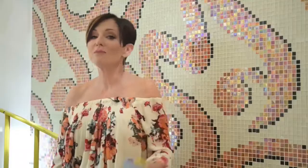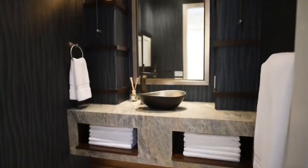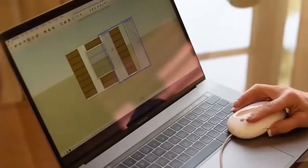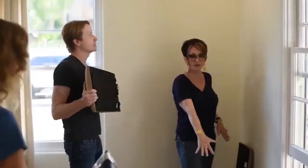If budget is an issue, then painting your walls is always acceptable. You can also add wallpaper, and there's so many different kinds of sticky things you can use, like sticky tile. How about if your budget is a little bit more generous? Well, then I would suggest that you use something like the Vaunt panels, like we did at Dorian's Place.